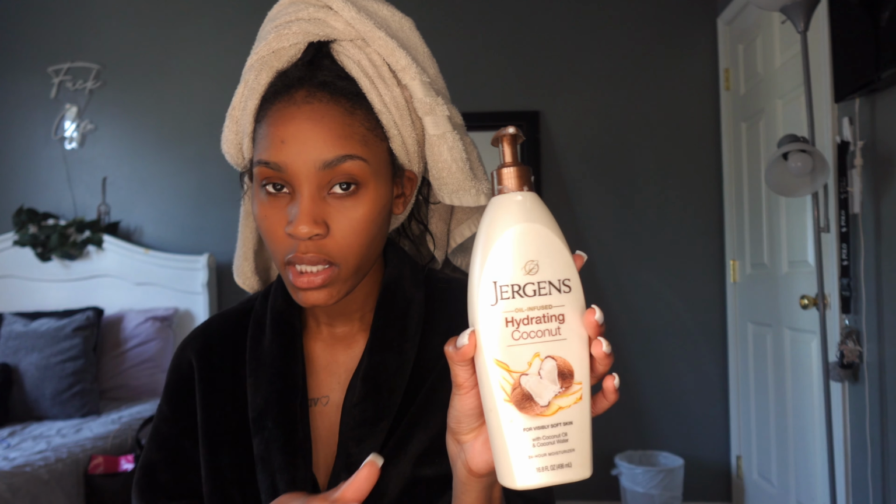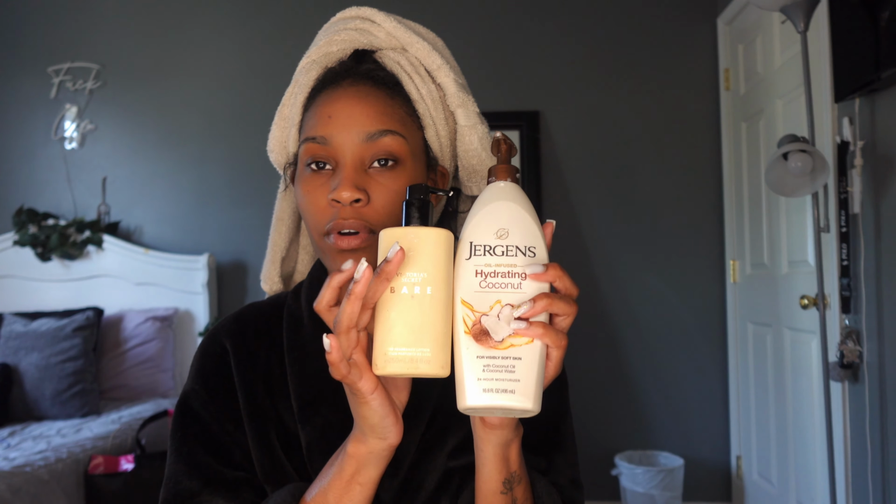So first, I like to use the Palmer's Cocoa Butter Oil. I like to use this body oil just because it makes me feel so smooth, and it really hydrates my skin. So I like to use this, and then I also mix it with the Jergens Coconut along with the Bare from Victoria's Secret, the vanilla scent. And I think all three of these products together just smell so good.